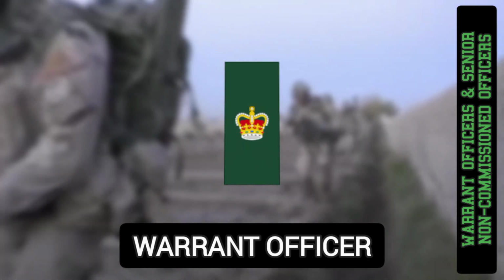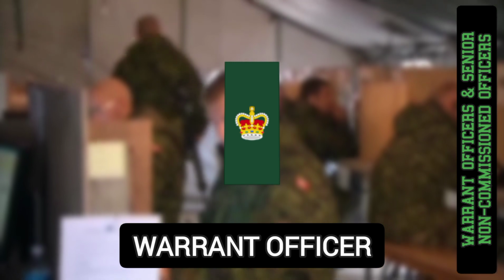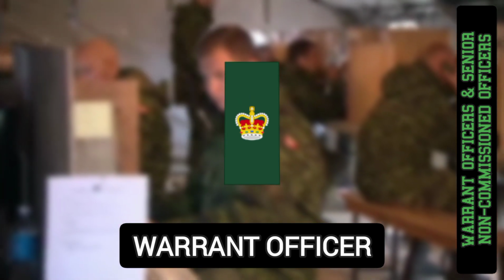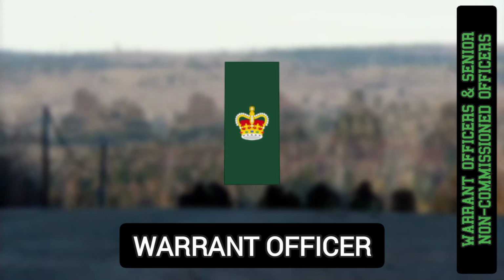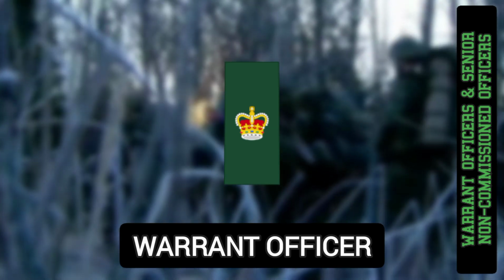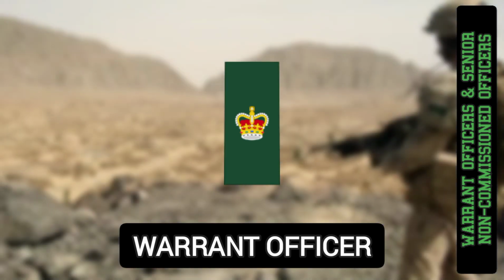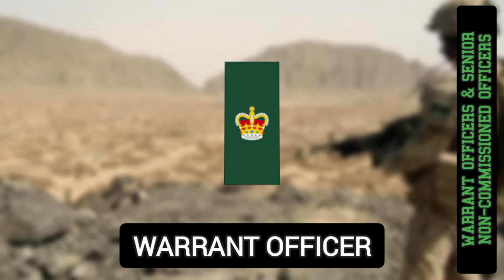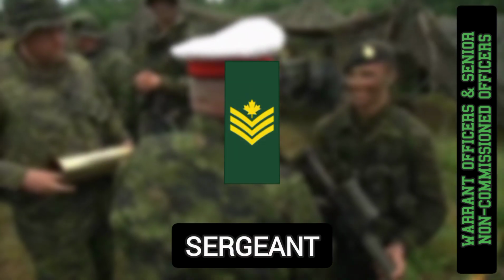The next rank below Master Warrant Officer is the rank of Warrant Officer. Warrant Officer belongs to the cadre of warrant officers, and it is the lowest of the warrant officer ranks in the Canadian Army. Warrant officers are usually responsible for training, discipline, and welfare of a company. They can be identified by a larger version of the St. Edward's crown.